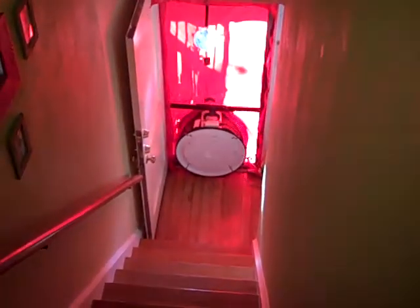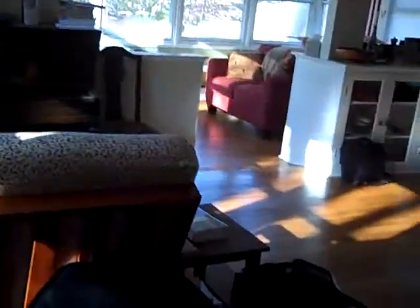Mm-hmm. We are bathed in amber light. It still some might blow up. Some of them might come back in. That's the way it's driving. It has a softness.